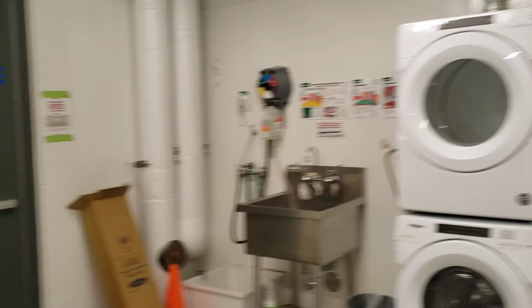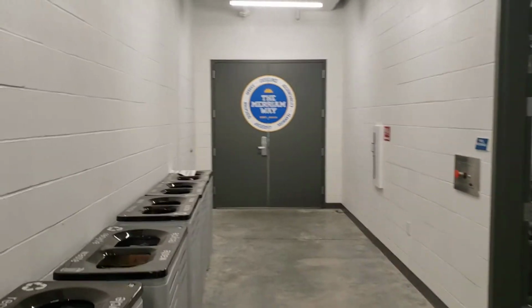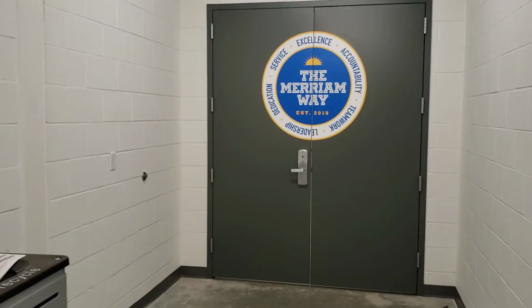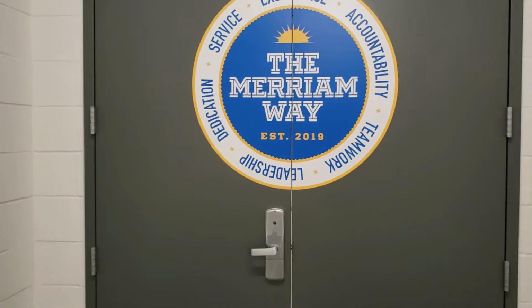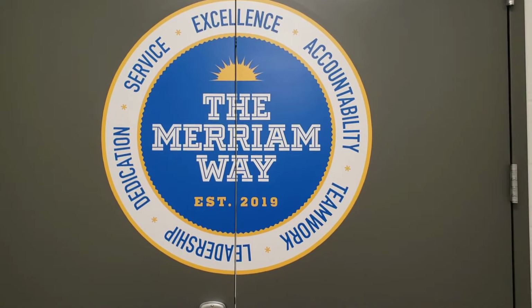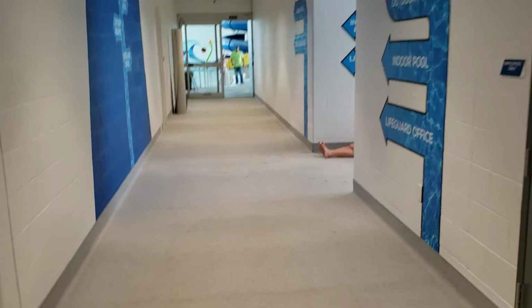And then as they enter work and enter through the doors we just exited, we have the Merriam Way, which is our six service levels of how we hold each other accountable for the work that we do here in Merriam. So we have excellence, accountability, teamwork, leadership, dedication, and service. And that is something that staff worked on in 2019. So when they come into work, they're reminded as to why we do what we do. And when we leave, they are thanked for coming in and remembering that they did make a difference and they made a memory for someone.